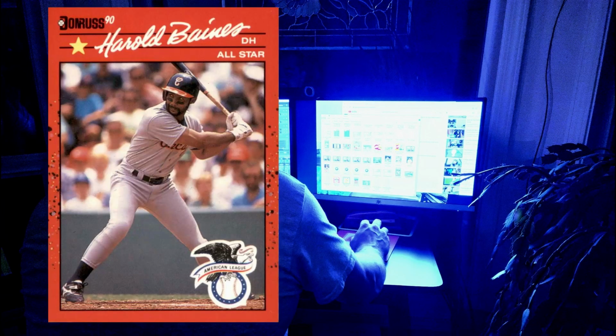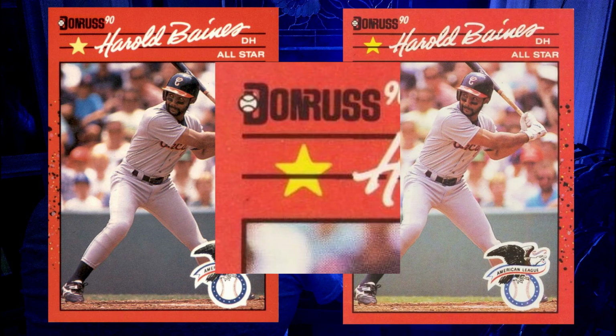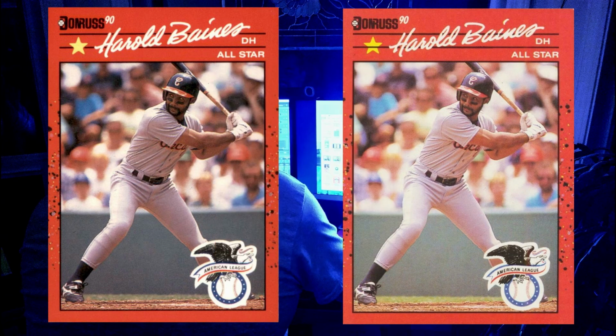Next one is Harold Baines All-Star. This is card number 660. Has a line going through that yellow star on the front. This one I like, and this is also a real hot one at the time. And this one's pretty hard to find. I've never been able to pull these out of packs before, but once again, being a junk wax card that was way overproduced, you can find them all day long on eBay for just a couple bucks.